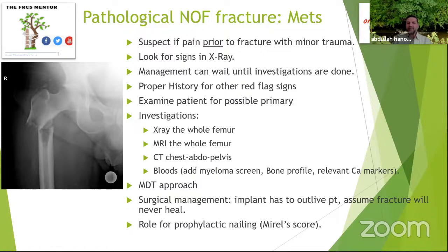In the investigations, we mentioned you do a full leg X-ray, AP and lateral, you do MRI of the whole femur, you do CT chest up to and pelvis, and you do bloods, including myeloma screen and other cancer markers, depending on the history, including, for example, PSA or CA 125 or whatever. You do bone profile as well.